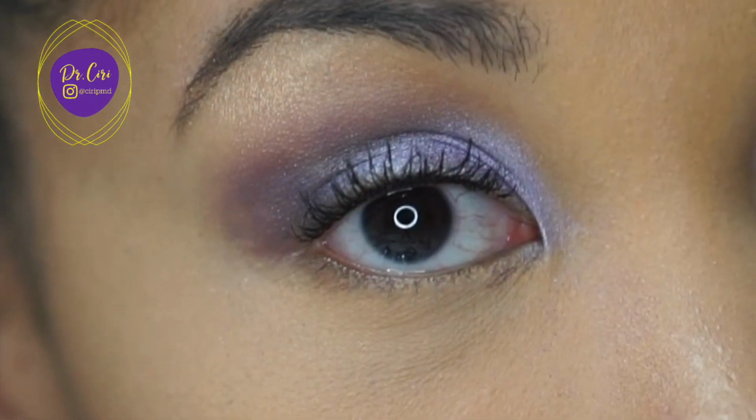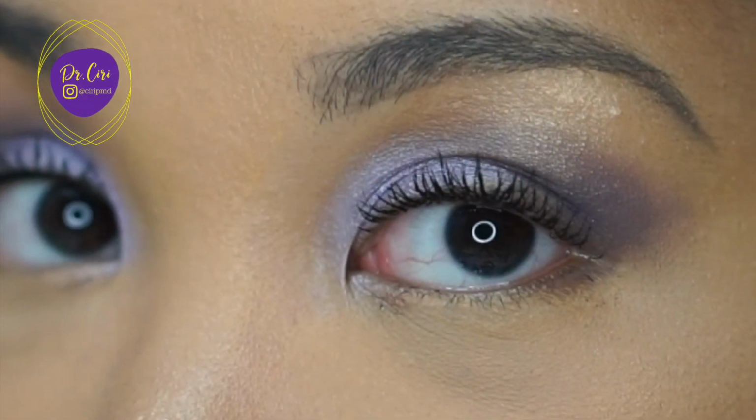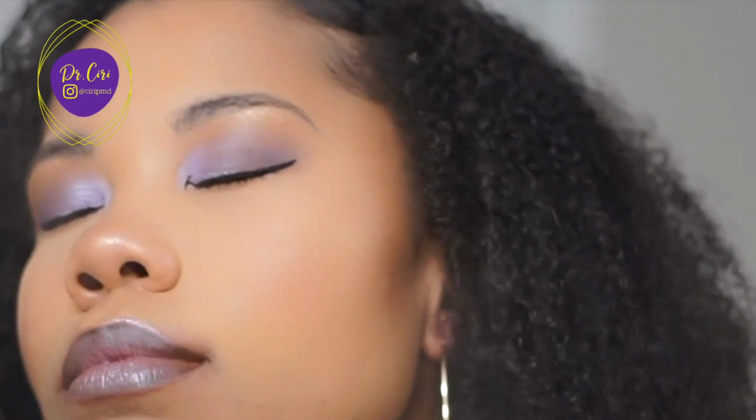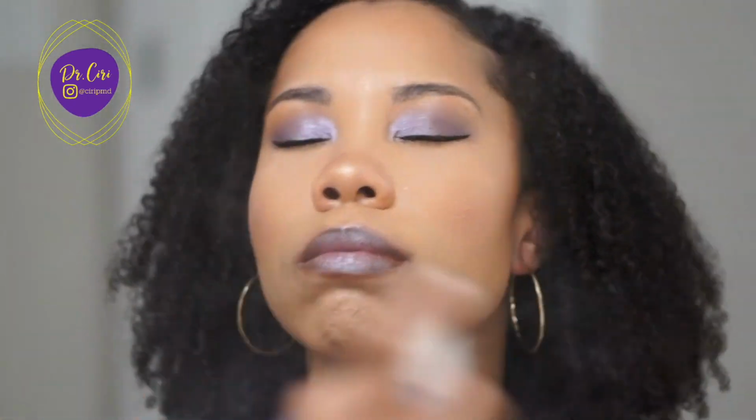I don't know. What do y'all think? Huda? Fenty? It's 10 p.m. I'm literally about to wash this off my face and go to sleep. These are pajama lashes right now. I forgot to apply my setting spray, so you are going to see me do that now.